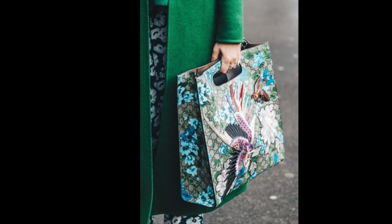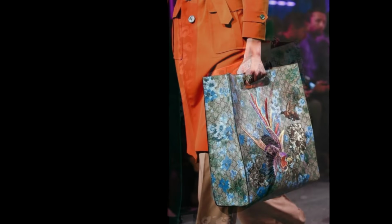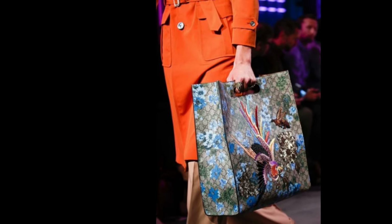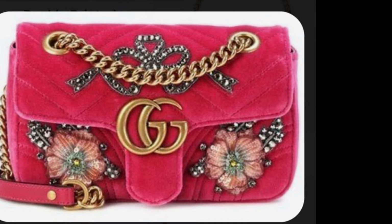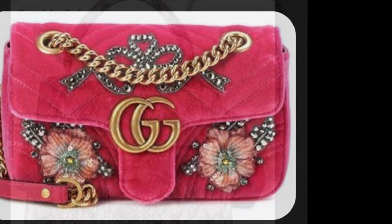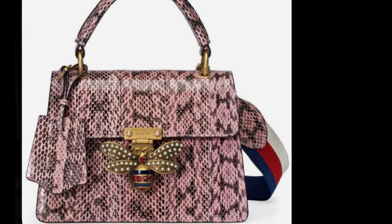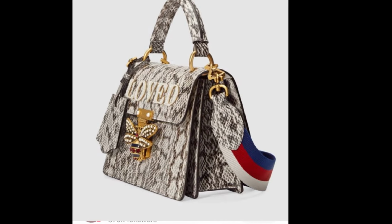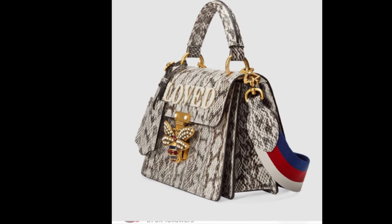This is a Gucci one from a few years ago, and they are amazing. They're sort of like a tote, but I think they're a little bit awkward too. I prefer something that you can just put a strap to. This is a couple of other Gucci ones. Gucci do make a good bling handbag. And they went through a phase where they had bees and wasps motifs as well. And the faux animal print.